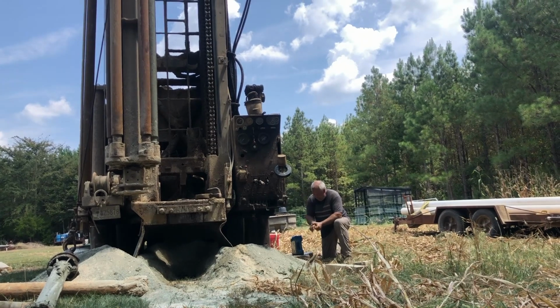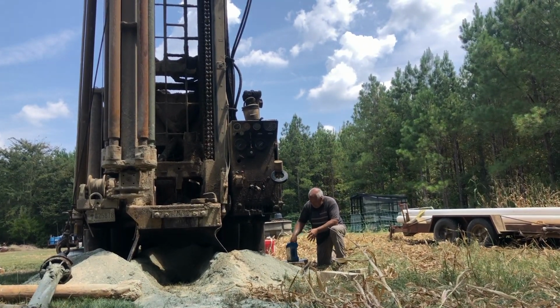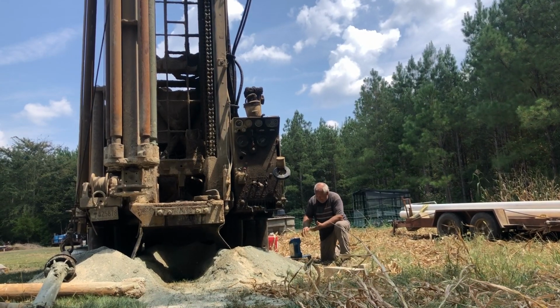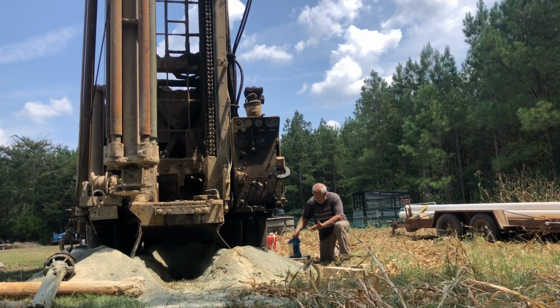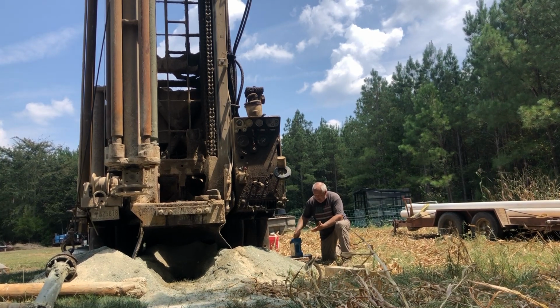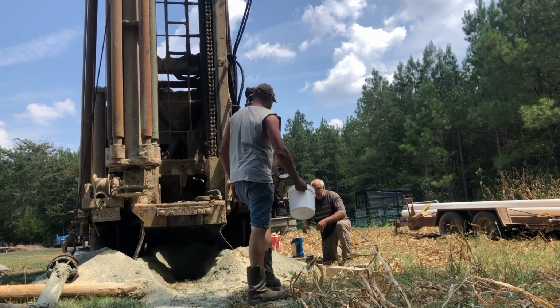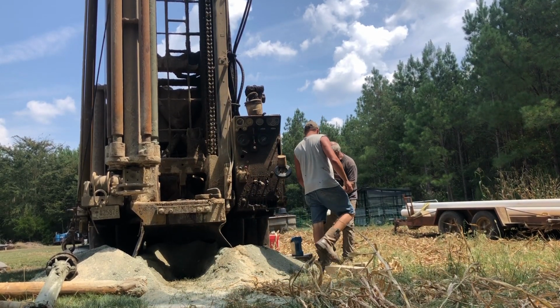So how's it looking? Well, it looks like an easy job for me so far. We can put pipe in. We hadn't cut off no water. That's good news.